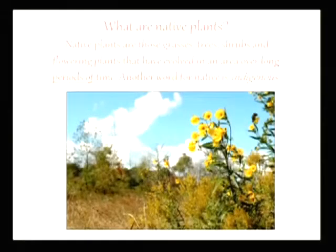What are native plants? Native plants are those grasses, trees, shrubs, and vines that were here at the time of early settlement. So 300-400 years ago, when Europeans first started coming over here, kings of their home countries sent their best botanists and their best scientists over here to record, bring back, study, get specimens of the plants that were here. So we're very fortunate. We have a pretty good record of what was here then.